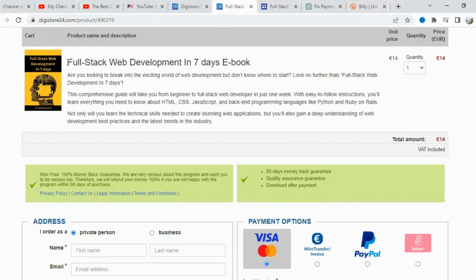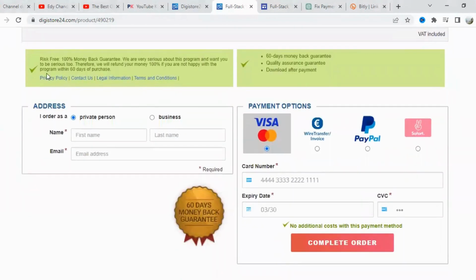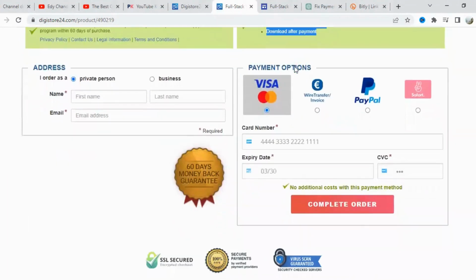In conclusion, Full-Stack Web Development in 7 Days is a remarkable ebook that condenses the core principles and practical knowledge of full-stack web development into a concise and structured format. By following the step-by-step approach laid out in the book, aspiring developers like you can acquire the skills necessary to kickstart your careers in just 1 week. Embark on this incredible journey towards becoming a proficient full-stack web developer.